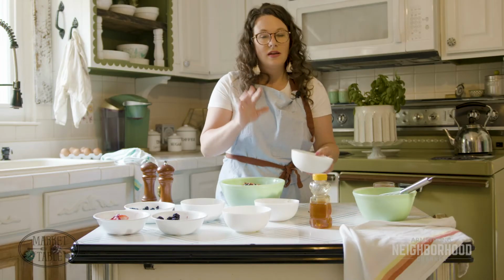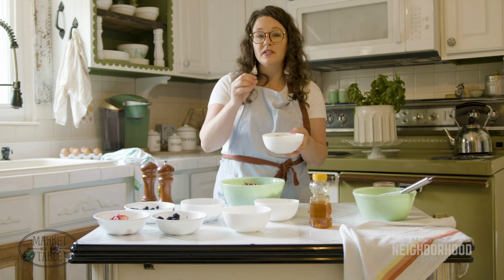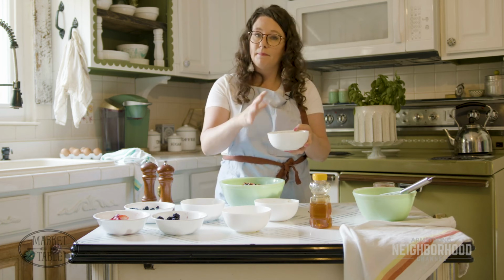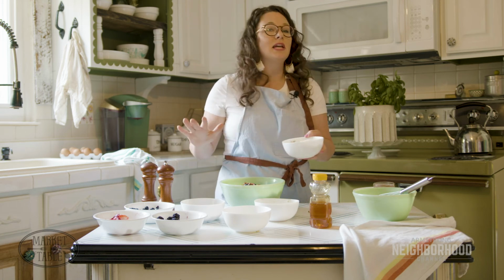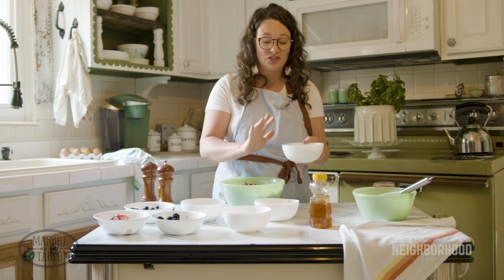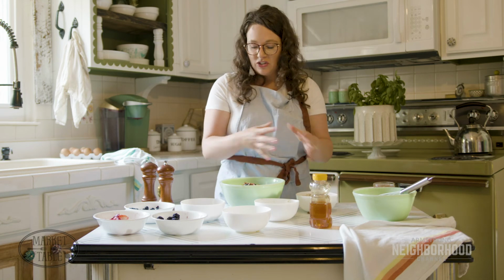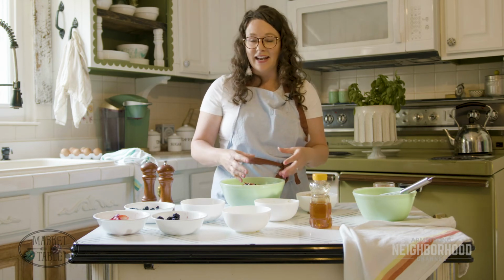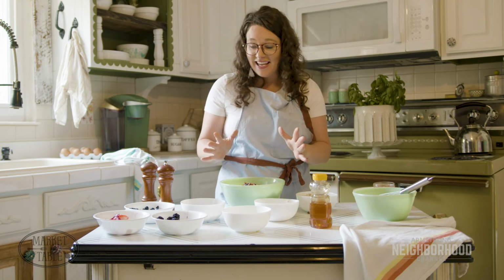The final addition, if you choose, would be some gorgonzola cheese, which is like a blue cheese. I have to admit, this is a big no for my kids. They would not touch this if I put this on here. So this is something that I would set off to the side with a spoon so people could add it if they wanted to add it and not eat it if they don't. And that's it. That's all you do.